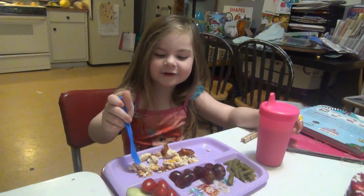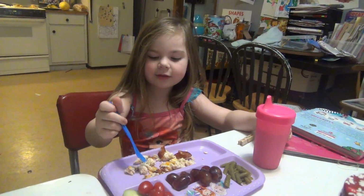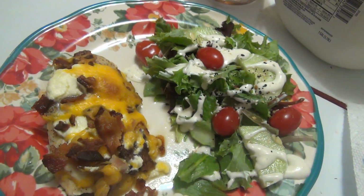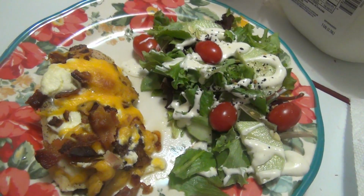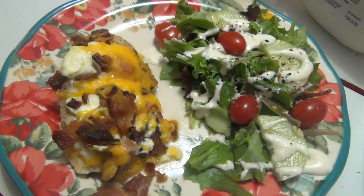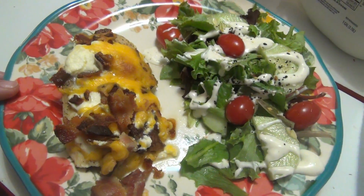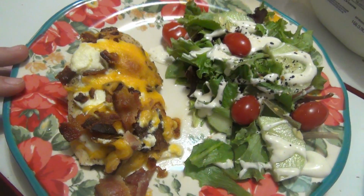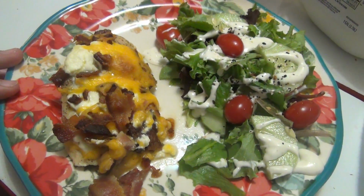How's the chicken? Good. Good? You like it? Mm-hmm. So, this is our dinner. You saw me make the chicken. It's called creamy bacon cheddar chicken, and I loosely followed a recipe on Pinterest, so I will link that down below. I don't think I used quite as much cream cheese or as much bacon, but I think it still turned out good. I tried it, and I think it's delicious as well.